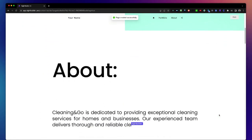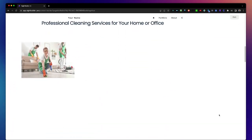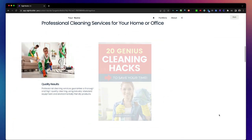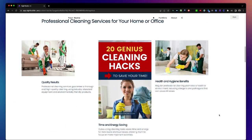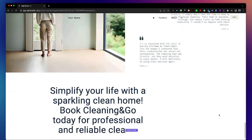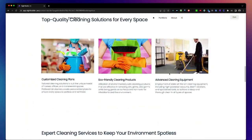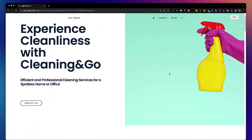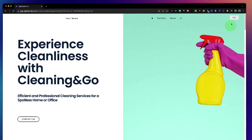Look at this. This is being done right in front of your eyes. The text has been written for you. Photos have been added automatically, as you can see. And look at this, the website has been created. All images have been added. Text has been added to our website. And you can modify this to your own needs.